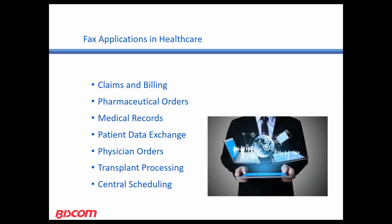With production fax and Biscom workflow, the faxed orders are received electronically and stored and indexed within a database. The order can be accessed by medical record number or patient name for quick access when patients arrive. Wait times have been drastically reduced in these institutions, and more procedures are being completed.